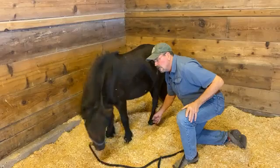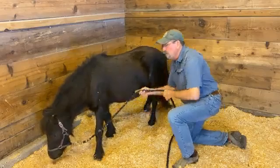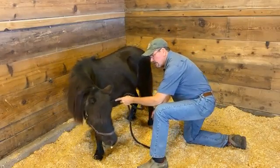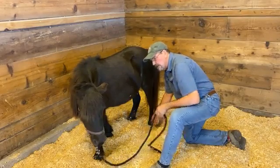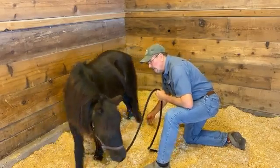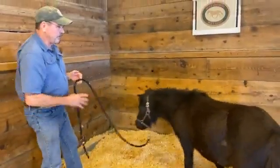Is it safe to be on your knees working with horses? It's safe for me because it keeps my back from getting sore. You have to do whatever feels safe for you. I'm going to stay on this one here. If you're not feeling safe on your knee, then do it squatting down. So what I'm going to do is just take the pressure off for a second. I do a lot of work on my knee because it saves my back.